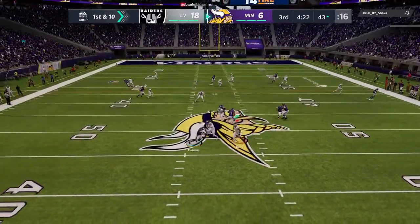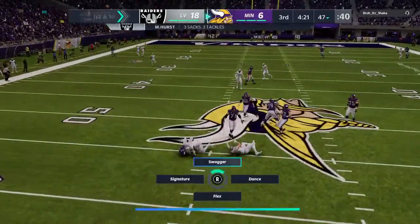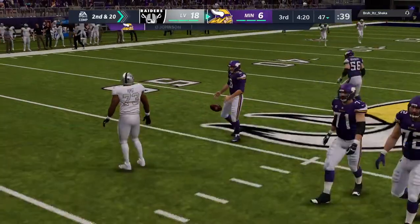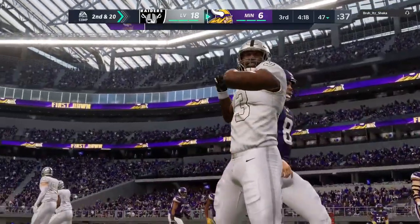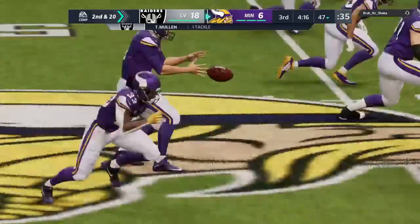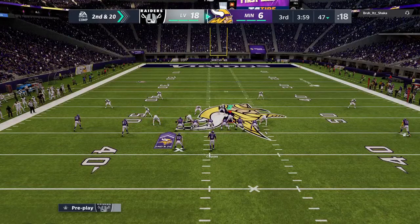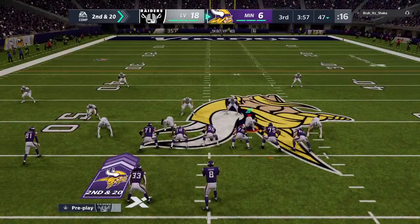Working out of the gun, Cousins. And they're going to get him. He's taken down for a sack back at the 47-yard line. Maurice Hurst in there to get him yet again. That is his 3rd sack tonight. They can't figure him out. And the job becomes twice as difficult now. After the sack, it's 2nd and 20.